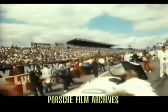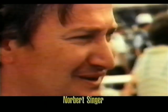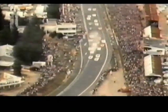June the 20th, 1982. The number one and number two Porsches have qualified for the first two start positions, with record laps by Jackie Ickx and Jochen Mass. Norbert Singer, the child is born. What goes through the head of a race engineer 1 minute before the start? Well, you are bound to wonder how things will work out. We know from experience that a great deal can happen, but your heart is with them. The start. The waiting is over.